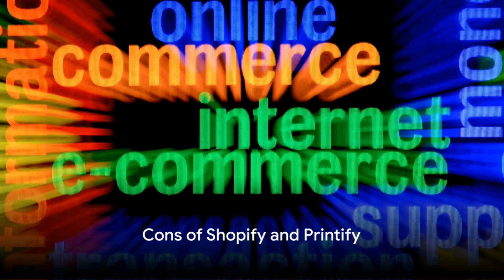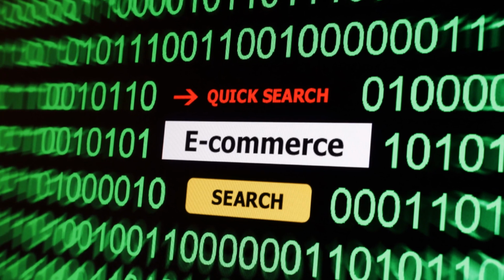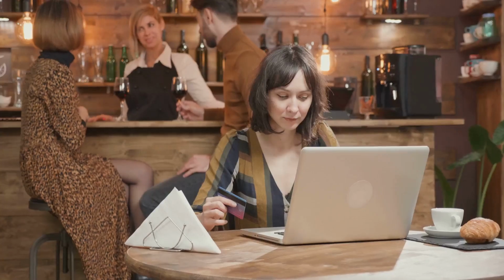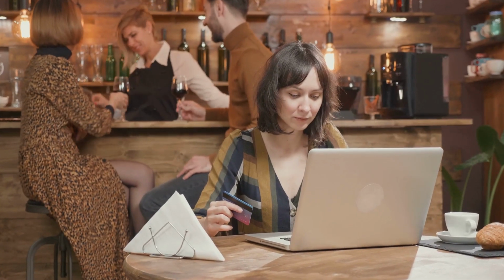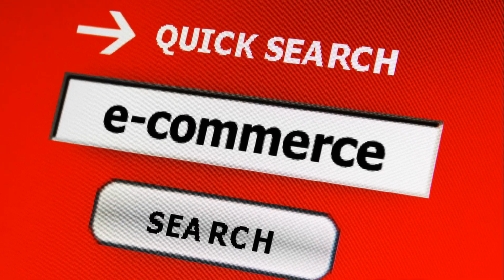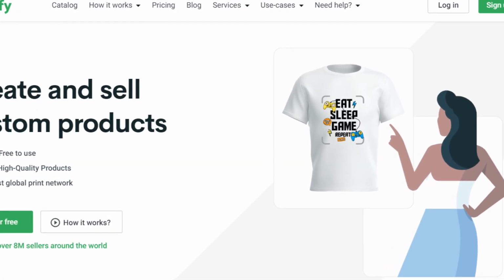However, no platform is perfect. Let's delve into the drawbacks. Starting with Shopify, one of the significant downsides is its transaction fees. Unless you use Shopify Payments, you'll be hit with additional fees per transaction, which can eat into your profits. Moreover, for beginners, there's a steep learning curve. While Shopify offers a plethora of features, it can be overwhelming for someone just starting out in e-commerce.